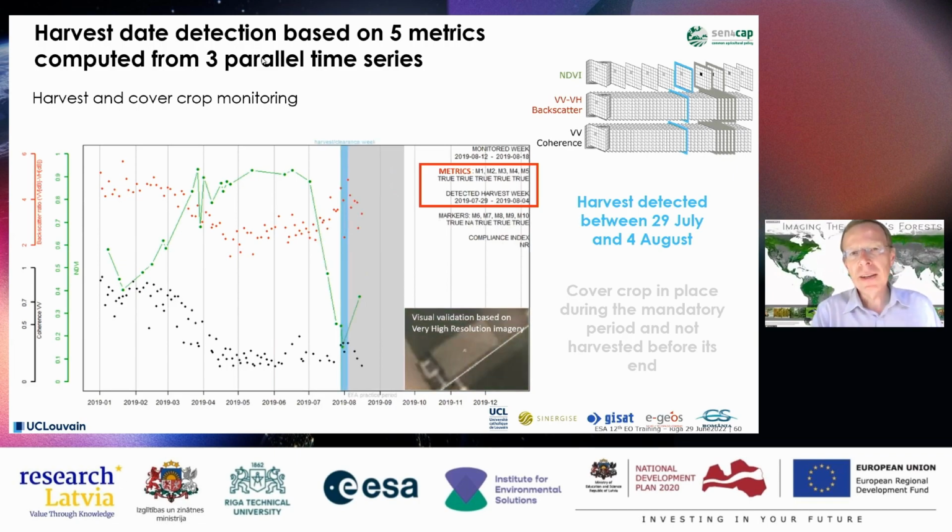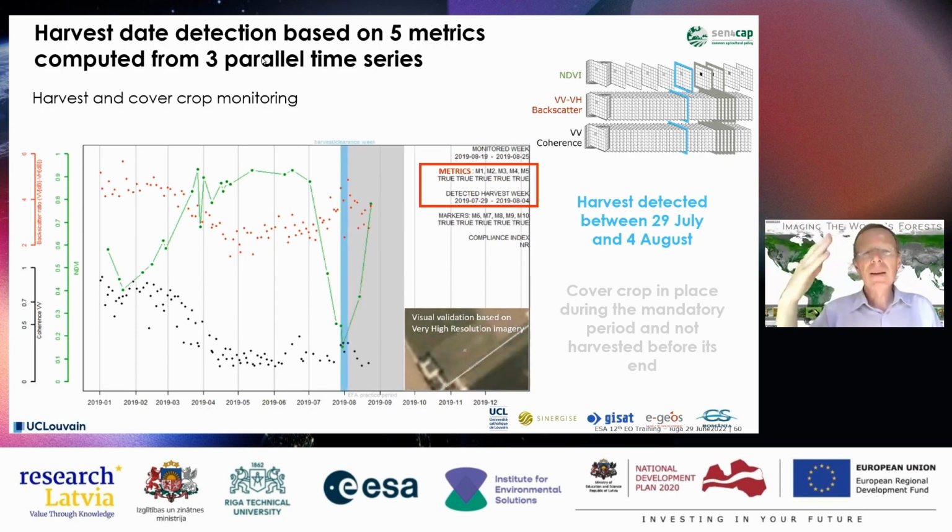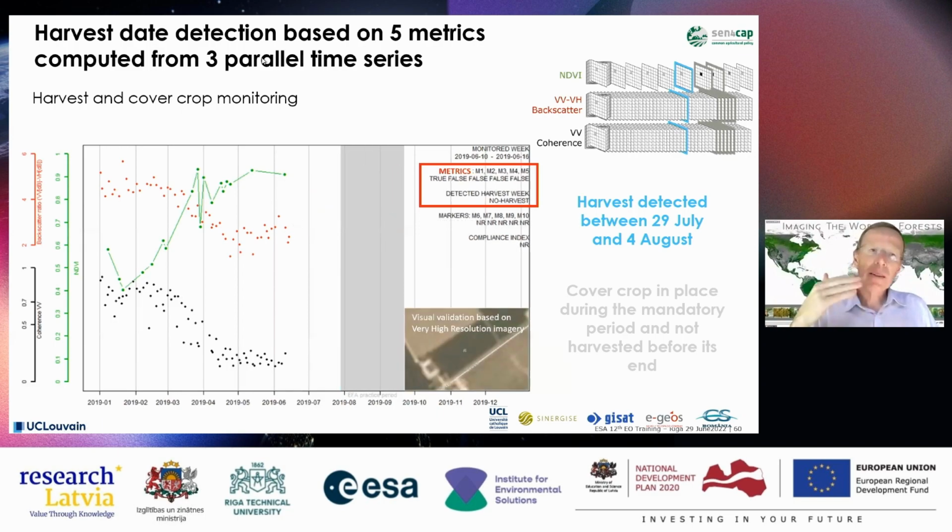And therefore, here what we can see is the coherence is very low when the crop is very high. When you have an NDVI very high, you have a very low coherence. This is due to the height of the crop. When the crop is high, the wind will move the crop, and it will move enough to have an impact on the phase signal of the SAR sensor.